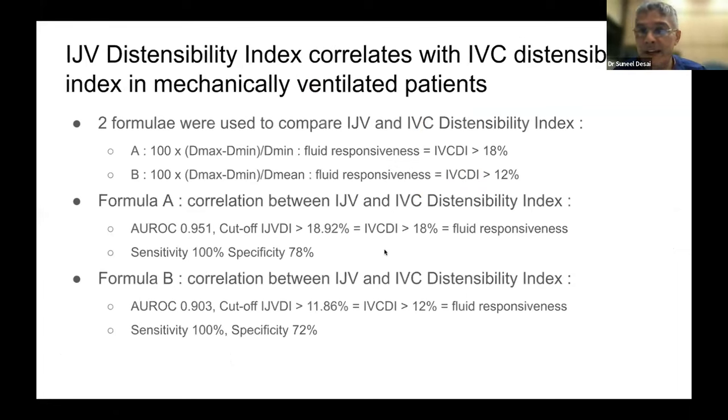Does it correlate with the IVC? Yes, it does. You know, there are two formulae for IVC distensibility index, the difference over the mean and the difference over the minimum diameter. And they have different cutoff values of 18 and 12%. This one does correlate with both.